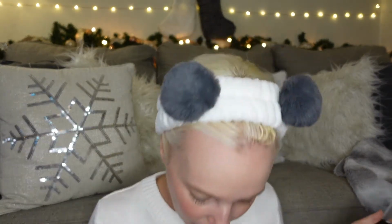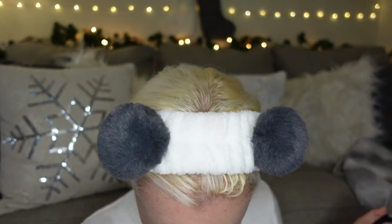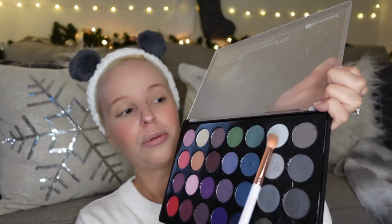So I think to start, I am going to go in with this light blue color as a base, and honestly I don't know where I'm going with this, but I do know that I want to use a lot of cool tones since it is a winter look. So I'm just taking this and dragging it to my brow like so.